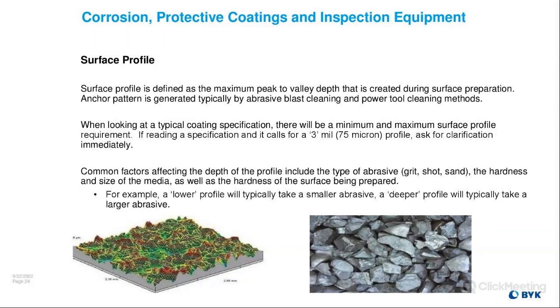All right, profile. Love talking profile. Surface profile is defined as the maximum peak to valley depth that is created during the surface preparation process. Anchor pattern, as you also hear it called, is typically generated by abrasive blast cleaning and, not so much in the industrial world, by power tool cleaning methods. When you're looking at a coating spec, there's going to be a min and a max surface profile requirement.